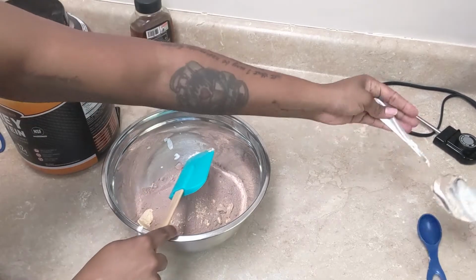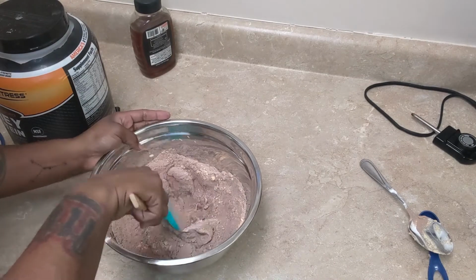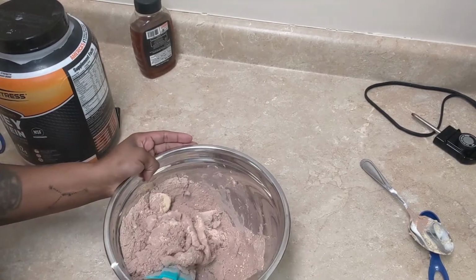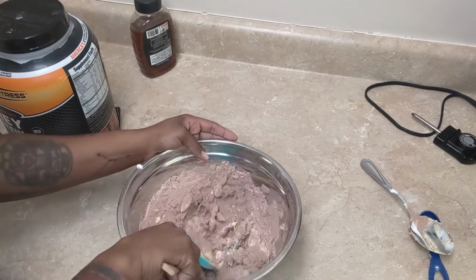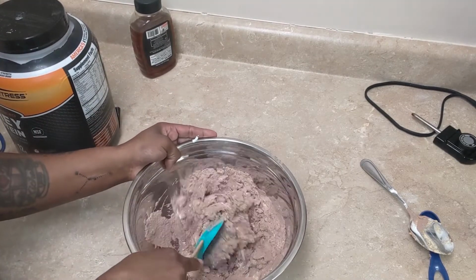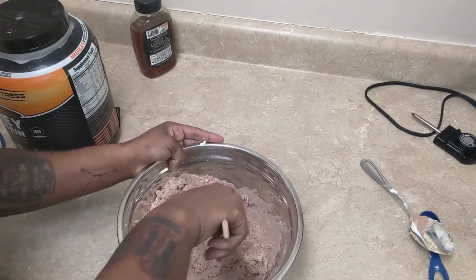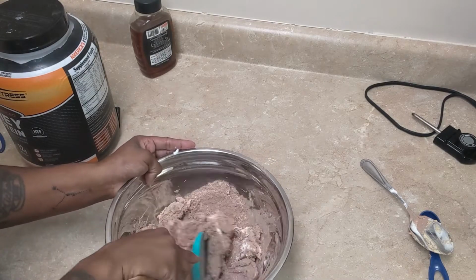No waste. Set that there. Now, I've also never done it in this size of a batch. It's normally in single servings, which is just a half a cup of yogurt, a whole scoop of protein, and then the 2 tablespoons of PB2. So this is gonna take a lot of mixing. A lot of mixing.